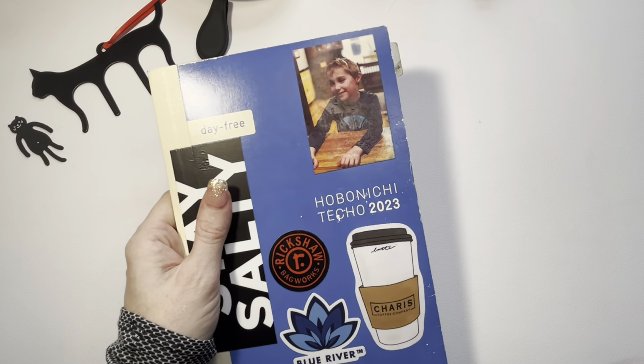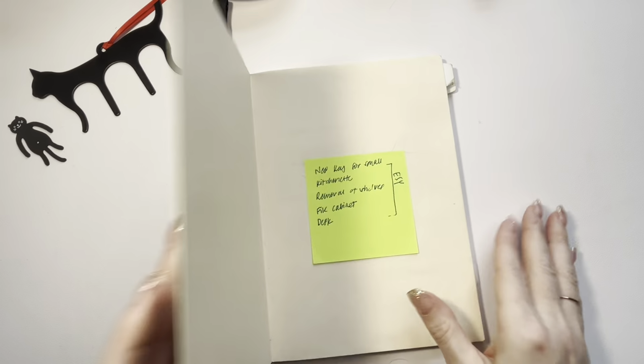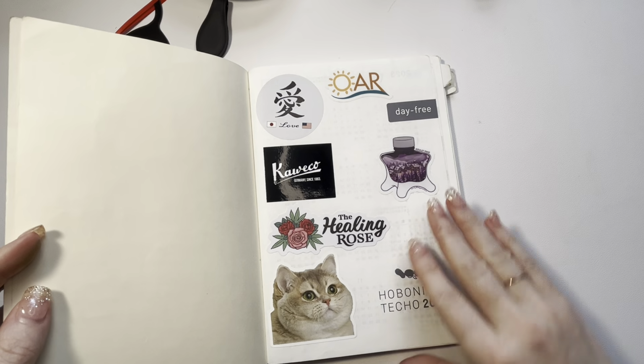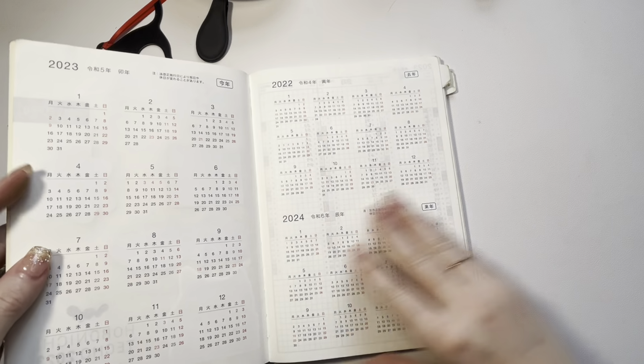As you can see, I like to decorate my cover with some stickers. And I also added some stickers in this section as well.